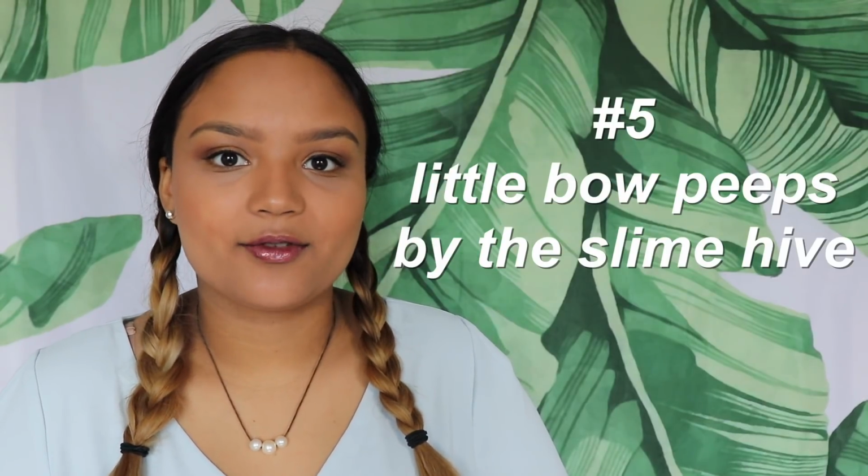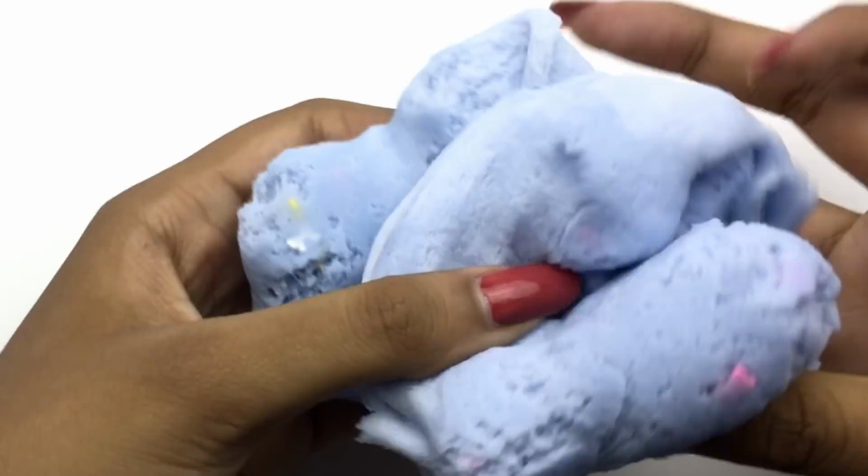Number 5. Little Bo Peeps by the Slime Hive. This slime fluffs up so nicely. Although there is some residue and fallout, the color is so cute and the sprinkles are adorable.